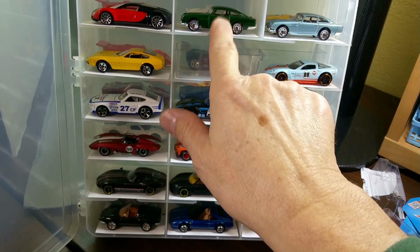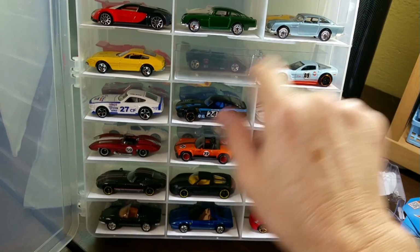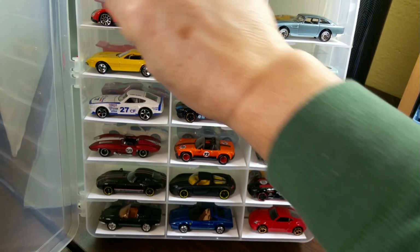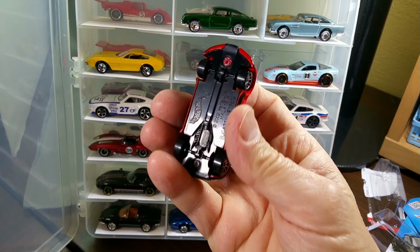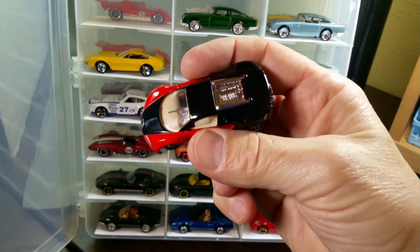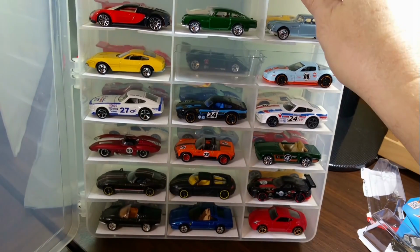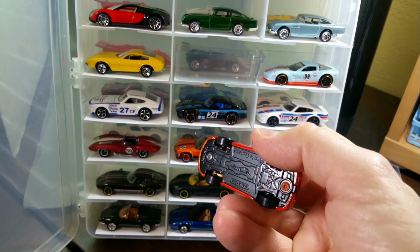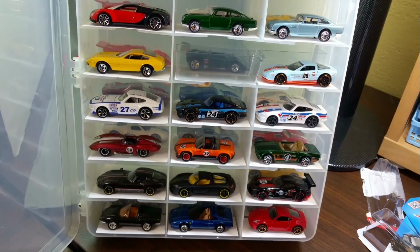Oh yeah, so the Aston Martin, there's the blue with the bad window. I got a new one today. There's the green. I saw a red one in the 9-pack today. That was pretty neat. Did you see this? This is the Bugatti Veyron. I think that's a hard one to get. But it doesn't matter, I have one, so that's cool. I love this little orange Porsche. Is that a Porsche? Porsche Cayman S. Porsche Cayman S. That's a beauty.